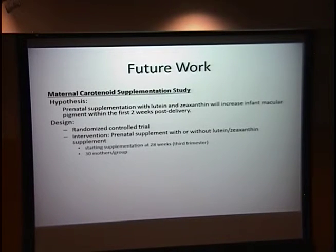We are planning a follow-up study, the maternal carotenoid supplementation study. The hypothesis of this study is that prenatal supplementation with lutein and zeaxanthin will increase infant macular pigment levels as detected within the first 2 weeks after delivery. The design of our study will be a randomized controlled trial, with the intervention being prenatal supplementation with or without lutein and zeaxanthin. And we will begin supplementation at 28 weeks gestation for the duration of the third trimester.